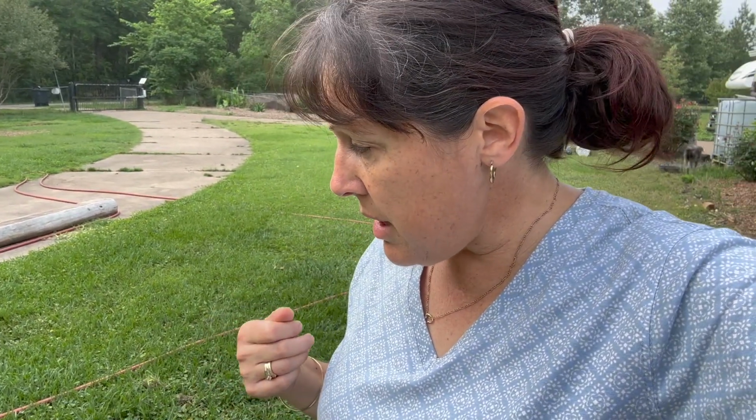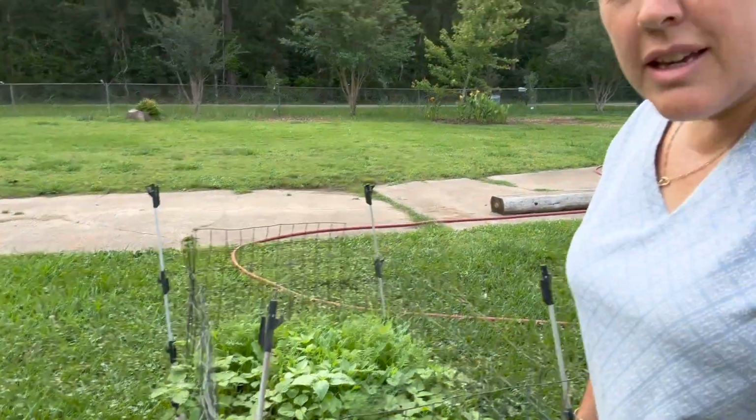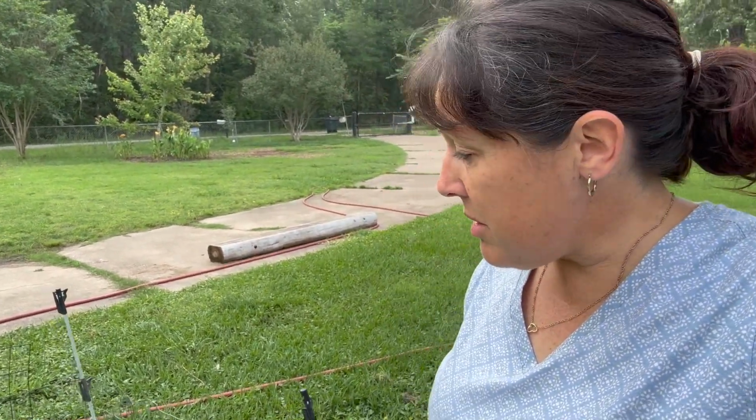But I'm continuing to just pull grass every time I come out. That's just from the hay. But there's a lot in there that has done well. Considering how it looked after it got all dug up, I'm pretty happy with our little surprise garden.